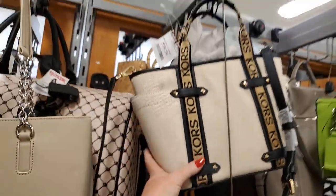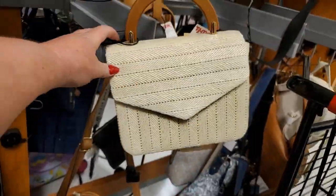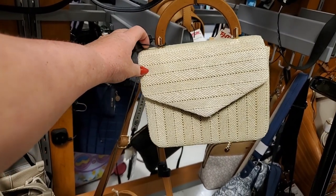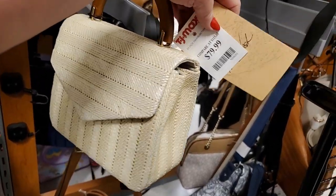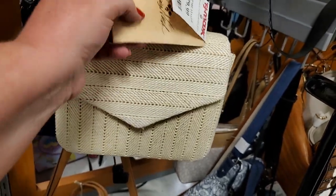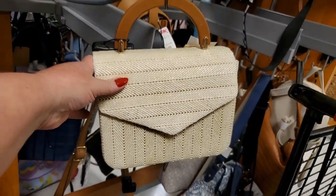This Michael Kors is sure cute. That is $100 of cute. $100 worth of cuteness. What is it about being so teeny that makes some of them so cute? That's just a darling little, like an envelope of a purse. Let's see. That is $79.99. And that is by... my goodness, that tag. Patricia Nash. Very cute little purse.